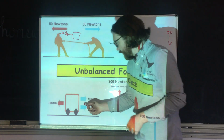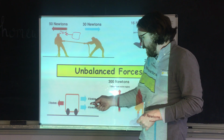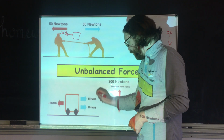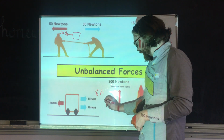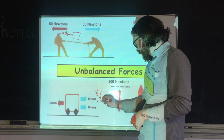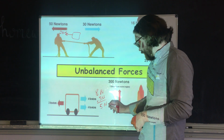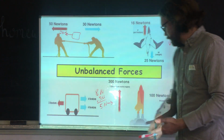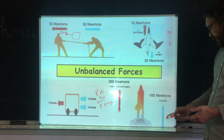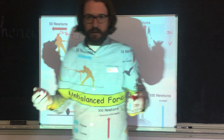Here, I got 2 4 newtons going to the right, 1 3 newton going to the left. I add these two together first. 4 plus 4 is 8, and then 8 minus 3 gives me 5 newtons going to the right, because right is bigger. And what about this one? I got 100 newtons going straight up. Oh, I can't see the bottom of that there. You get the idea, right?